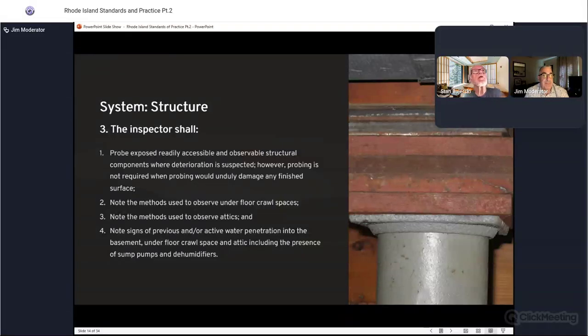You're up. System structure. The inspector shall probe, expose readily accessible and observable structural components where deterioration is suspected. However, probing is not required when probing would unduly damage any finished surfaces. Note the methods used to observe underfloor crawl spaces. Note the methods used to observe attics, and note signs of previous or active water penetration into the basement, underfloor crawl spaces, and attic, including the presence of sump pumps and dehumidifiers.